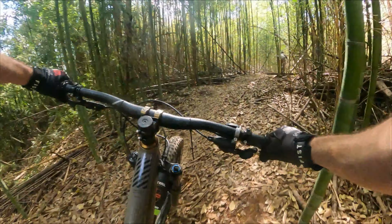Oh, I just hit me a water bottle. For reference, this trail is about 500 meters long with an elevation drop of 180 meters. So it's pretty damn steep. Back up the hill and we get to hit another new trail we've not done before.